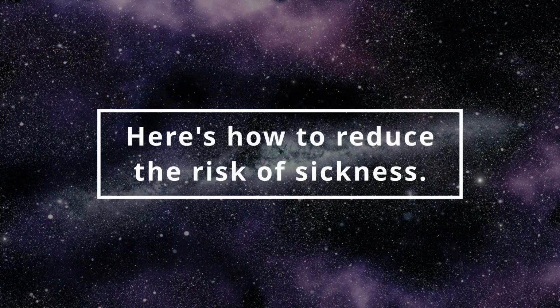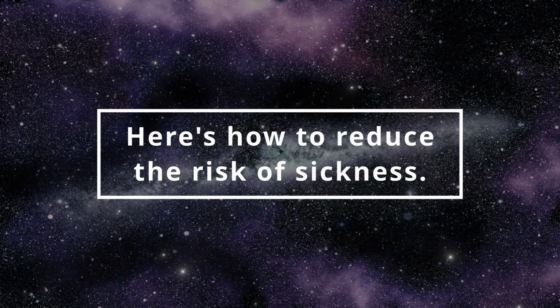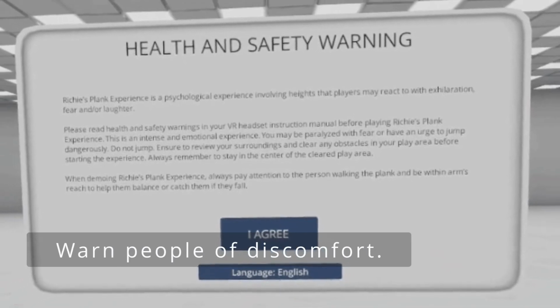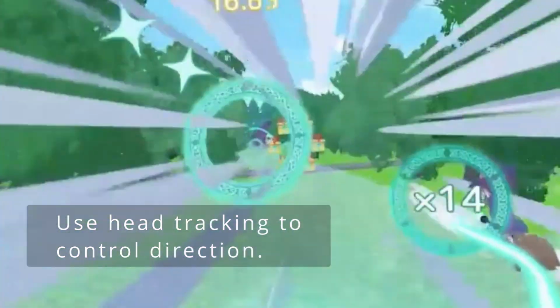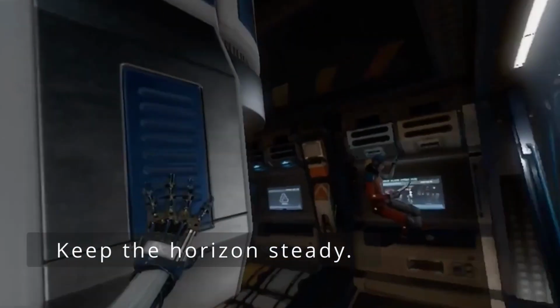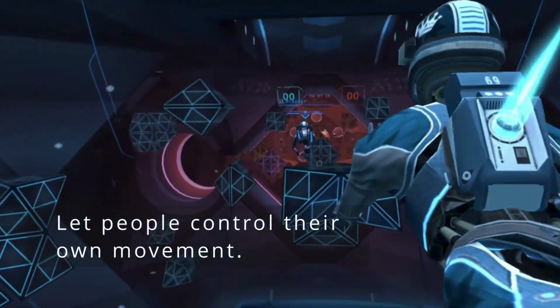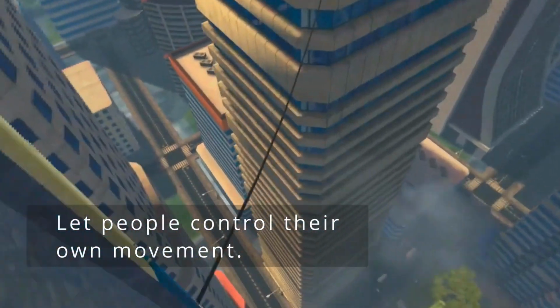That said, if you find yourself needing continuous artificial locomotion for whatever reason, there are some things that you can do to help reduce the risk or severity of motion sickness. Warn people if something might cause sickness, disorientation, or discomfort. Use head tracking and gaze to control the direction of movement. Keep people grounded with objects in the world and keep the horizon steady. Let people initiate and terminate any movement. Let people control their own speed of movement. Use care with acceleration and deceleration.